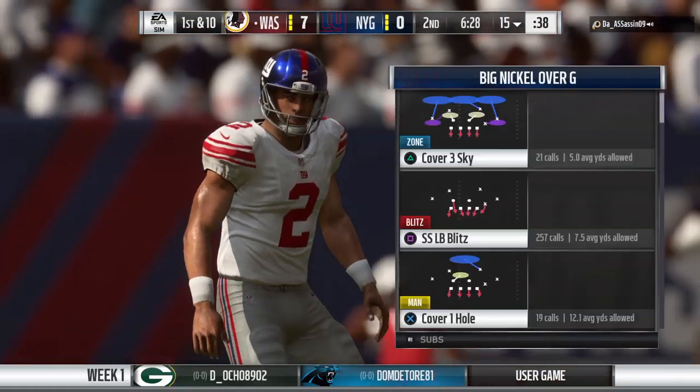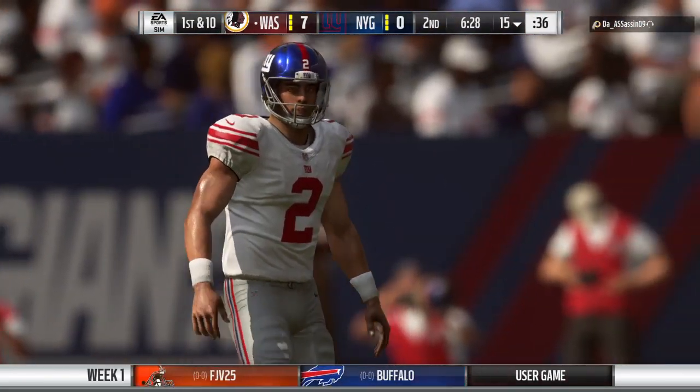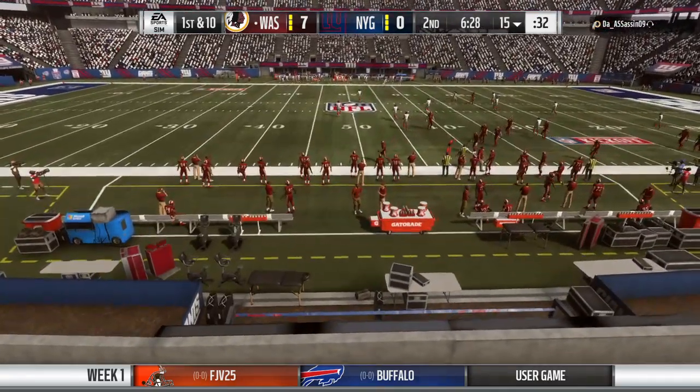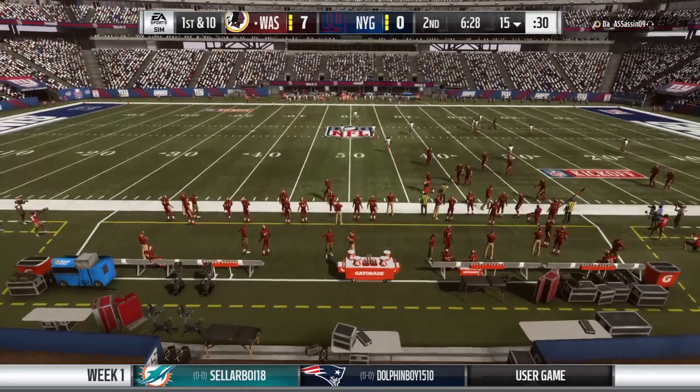A look at Washington as they come onto the field. And they'll be looking to make this a 2-score advantage. Had the touchdown on their first drive, Charles. Hey, they can get up 2 scores here on the road. That's a heck of a start.